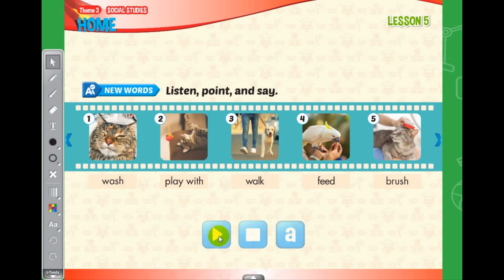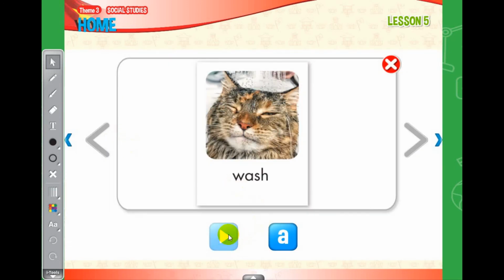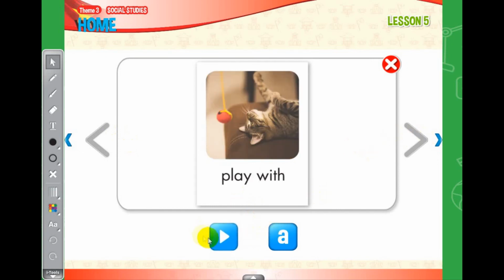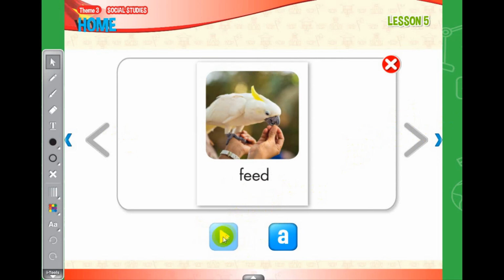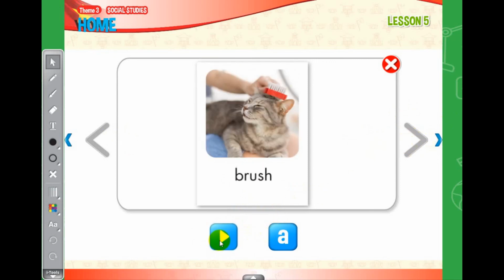New words. Listen. Point and say. 1. Wash. 2. Play with. 3. Walk. 4. Feed. 5. Brush. 6. Wash. Play with. Walk. Feed. Brush.